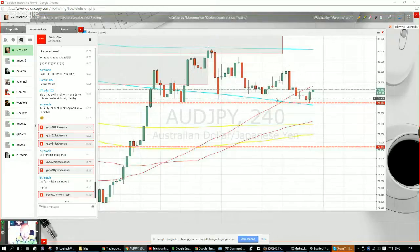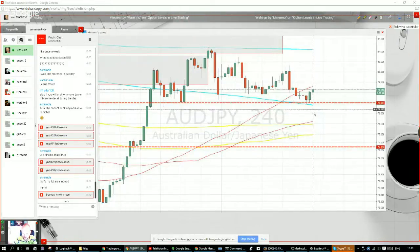As we can see, the Aussie yen is quite noisy, and what we can do is place a, well, I would start with this level. So two orders, at 79.124 and 79. Take your full position, cut it in halves, one half here, one half there, and a stop loss just somewhere around here, just below this level.